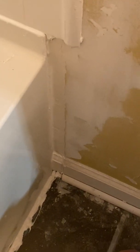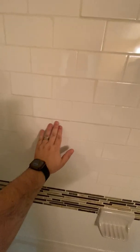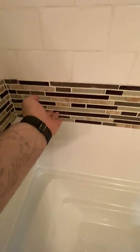In the bathroom. We replaced the one side, but the other side not so much. Obviously you can tell this is stepped, and there's grout missing. I mean, this wall was put in brand new, so why is it stepped? It's even worse when you get over here. You can really feel my finger literally gets stuck there and in multiple other places, and it shouldn't. In fact, this is bowed. Why is this bowed? Grout missing.